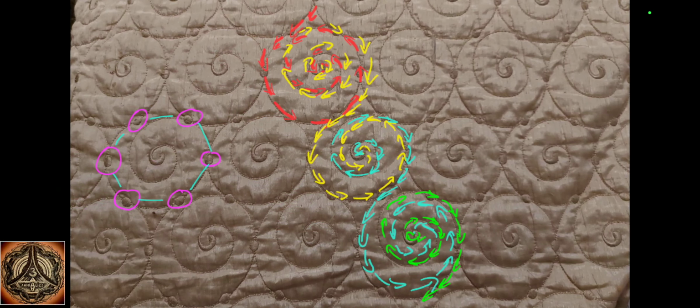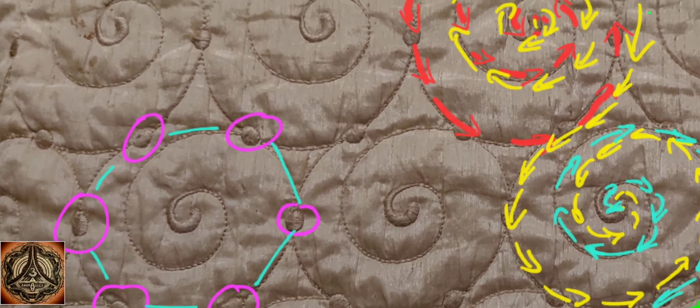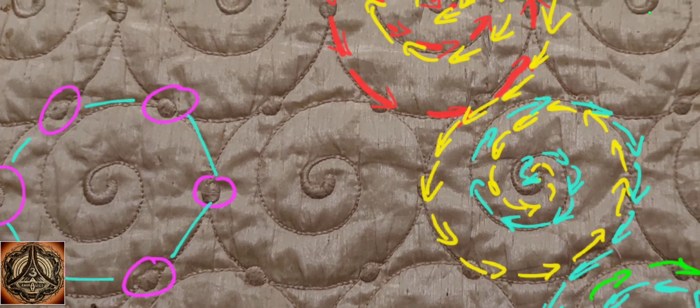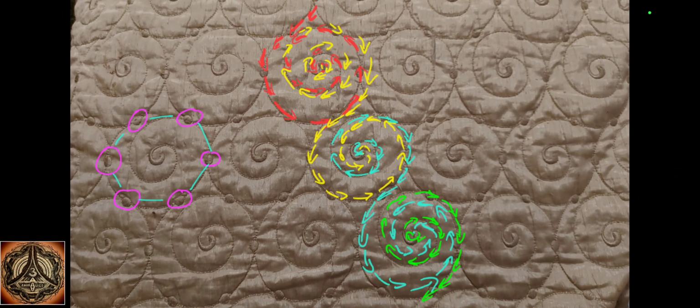But there is also a hexagonal visible, because it has these dots. There are 6, which I don't think is any coincidence.